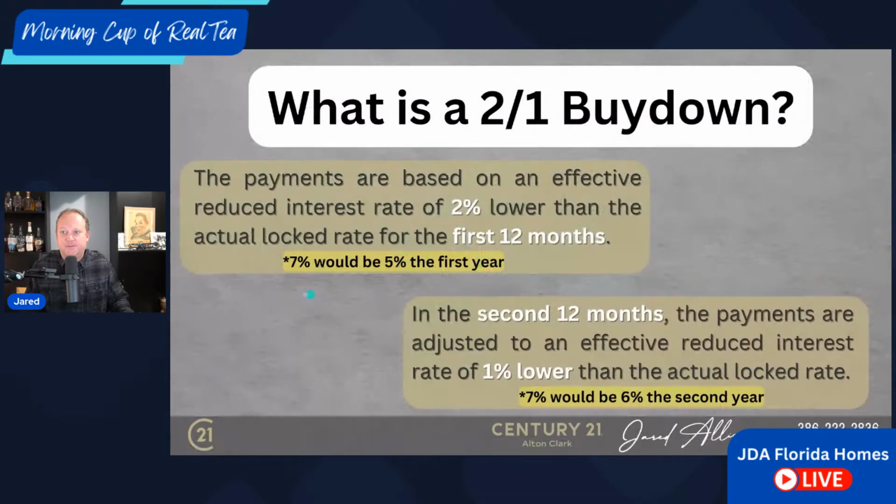The payments are based on an effective reduced interest rate of 2% lower than the actual locked rate for the first 12 months. So, in other words, a 7% interest rate would be lowered to 5% the first year. And then in the second 12 months, the payments are adjusted to a reduced interest rate of 1% lower than the actual locked rate. So the first year, you're going from a 7% to a 5%. And then that second year, it goes from a 7% down to a 6%. And again, we'll look at some of the actual numbers here in just a minute.